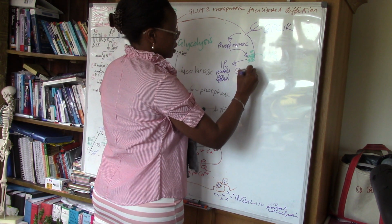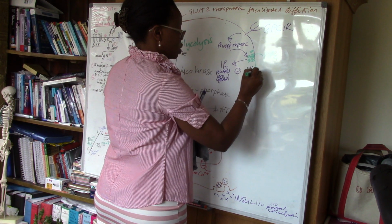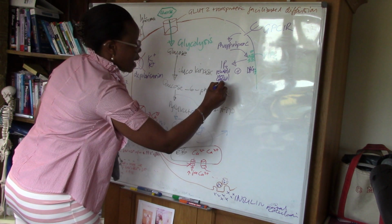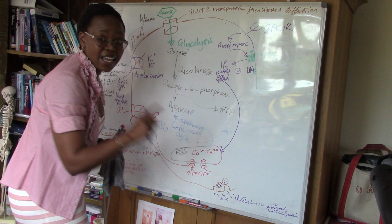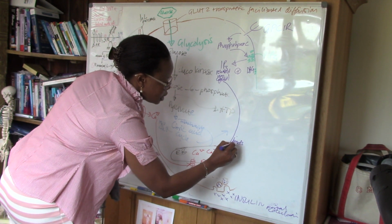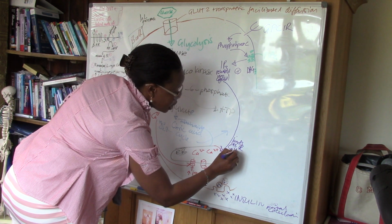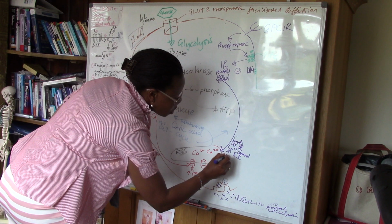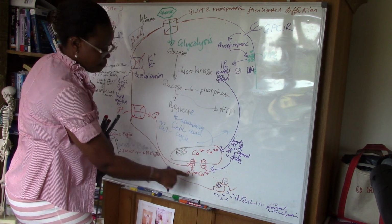And DAG, which remains bound onto the cell there. So when IP3 is released into the cytosol, it acts by binding onto its receptor, which is found on the ER. It binds its receptor, which is a calcium channel on the ER, specifically, and it opens it to again cause the increase of free calcium.